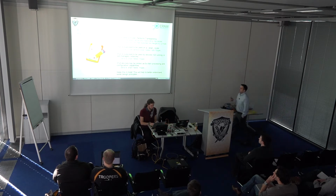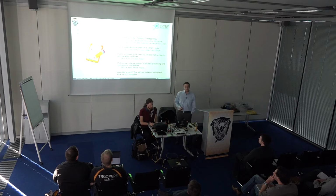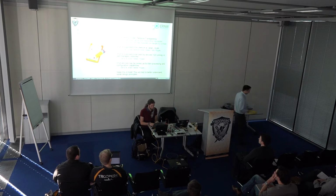And IPv6 is supposed to be used by devices not running in well-managed networks. What does this mean? Well, even IPv6 should work even without a network administrator. So when I plug my system into any given network port, it should just configure itself completely automatically, and then I should be good to go.